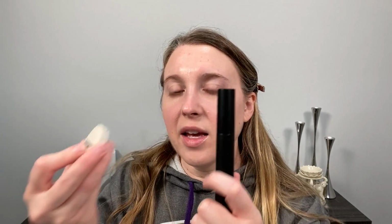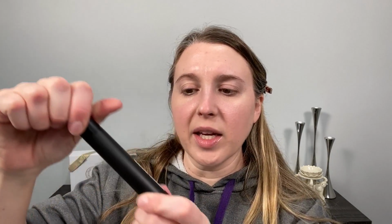So here is the mascara. This is heavy duty. So again, this is the same material as these containers. So it feels like plastic, but this is really heavy. Actually, it's very weighty. So we've got Jones Road here. Let's see what the brush looks like. So here is the brush.